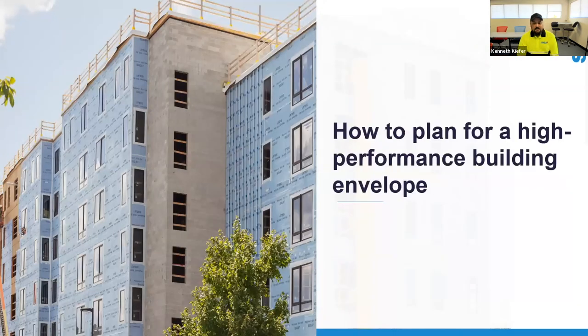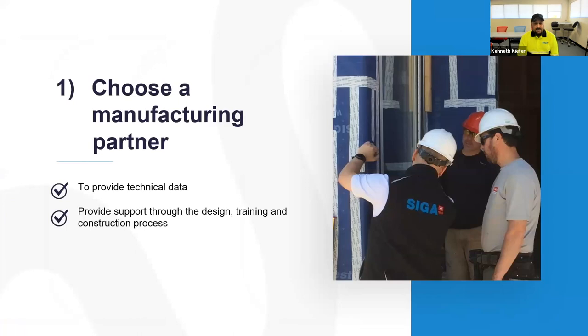So on that education of the initiative, let's talk about how to plan for a multifamily building envelope, a high-performance multifamily building envelope. One of the first steps when you're thinking about what's going to go into your building would be to choose a manufacturing partner. The proper manufacturing partner can provide a lot of technical data. There's nobody on the planet that will know more about the product than the person who manufactures it. And a good manufacturing partner, when involved early, will be able to provide a lot of support through both the design and construction process, as well as training.